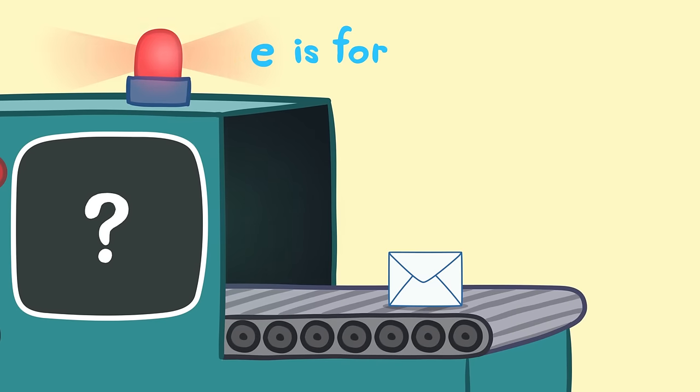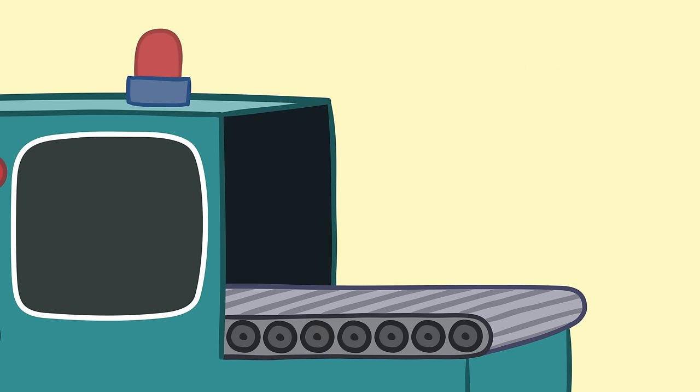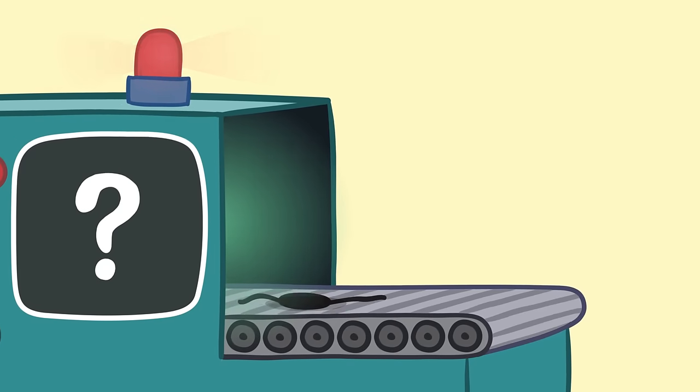E is for... You are correct. E is for envelope. Mr. Zebra the postman delivers letters in envelopes. Here is the last item.